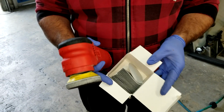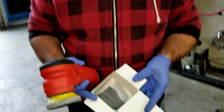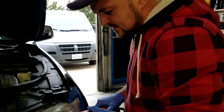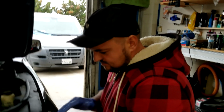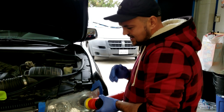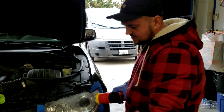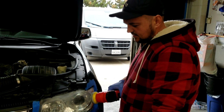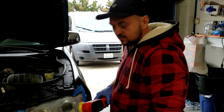Here's what we're doing. We're using a DA polisher to sand. Sandpaper. So I gotta sand it down a little bit. Looks like it's faded inside a little bit, but he created a little more swirls on here because he was trying to clean it out. So now I just kind of told him there's a lot of stuff inside that's causing it to fog. But I can remove some of the stuff that got created on the top surface.